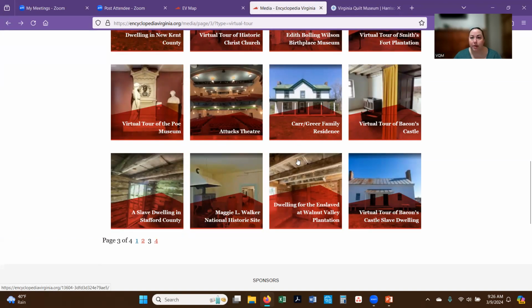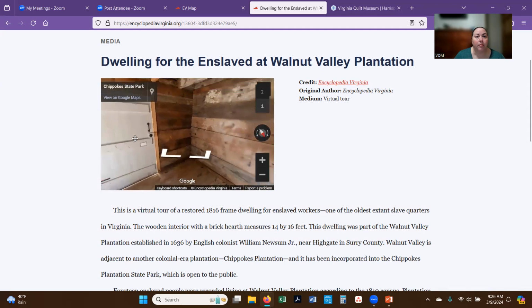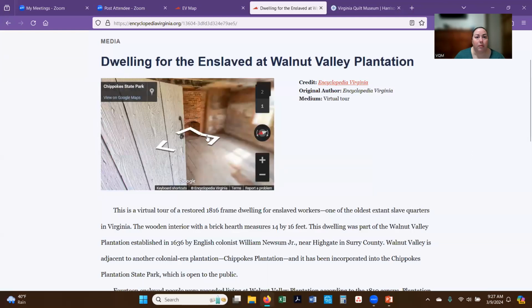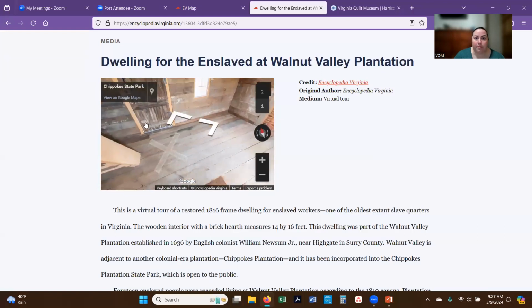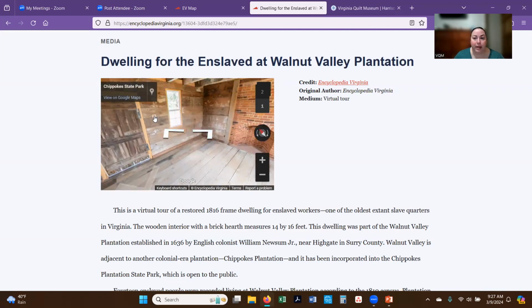And let's take a look at another one. Let's look at the dwelling for the enslaved at Walnut Valley Plantation. So this is one of the oldest extant slave quarters in Virginia. So you can see what it was like. This building, the inside measures 14 by 16 feet, so that's not super big. It's in Surrey County near Highgate.